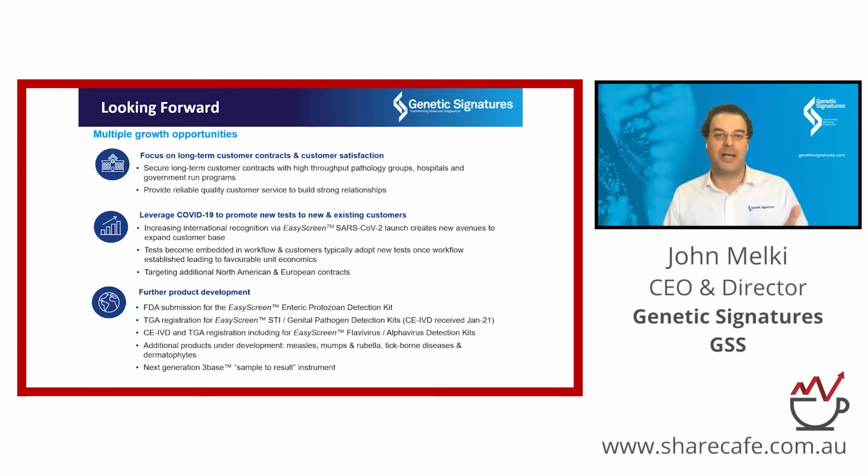But I'll just close on calling out our next generation 3-base specific instrument that we're developing. This will be a game changer to us. It is a sample to result instrument. The user simply has to load a patient specimen and the instrument does everything: the 3-base conversion, purification, PCR, and reports the results. So this, as I said, will be a game changer. It will certainly give us access to new market segments.